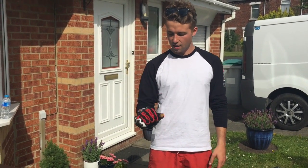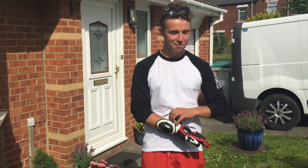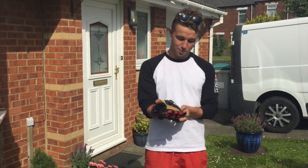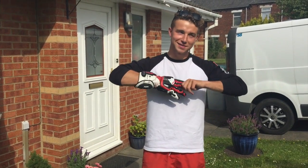So yeah, I've worn these gloves for probably about 4 or 5 years, and I pretty much don't use anything else. The dog's danglies.